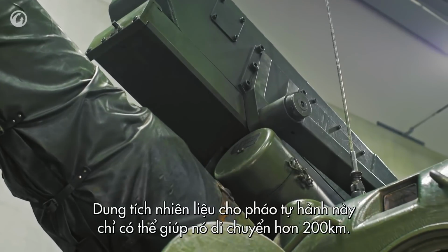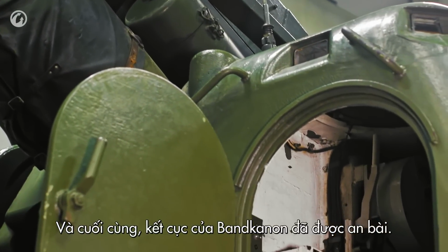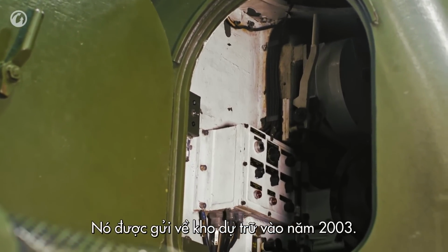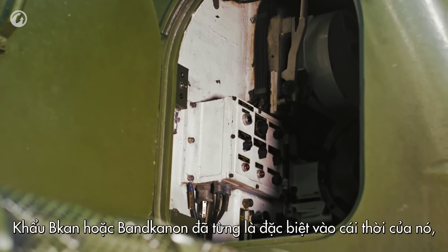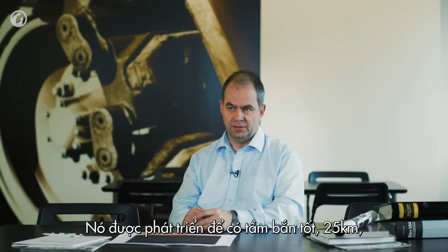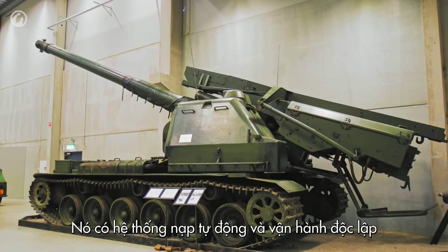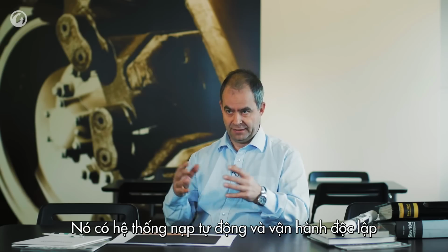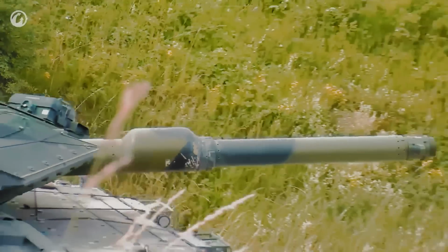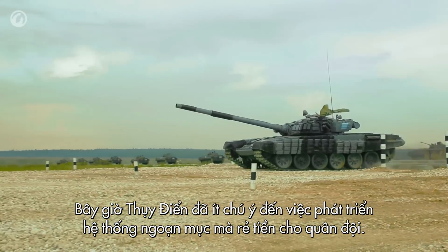The fuel distance of the SPG was little more than 200 kilometers. In the end, this determined the fate of the band cannons. They were sent to storage bases in 2003. The B-can or the band cannon was unique at its time. When it was developed, it had good firing range, 25 kilometers. It had automatic loading system, and it was independent by itself. Now Sweden has less spectacular but much cheaper systems in service.